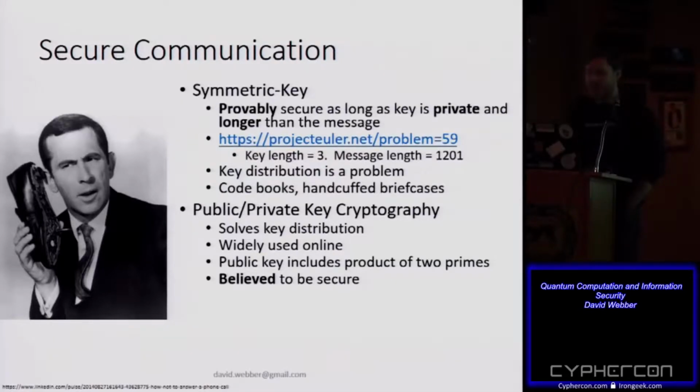So this is widely used online, and if you're into the math at all, I'll give a very quick overview. The public key that I tell people has the product of two prime numbers in it. And if you can manage to factor this large number into the two individual primes, that security is broken. So this factoring problem is a hard problem. It is believed to be secure, but it's not proven to be secure. So if you take anything away from this talk, it's that. Large integer factoring is a hard problem classically, but not, as I'll show you, on a quantum computer.